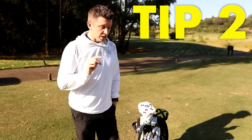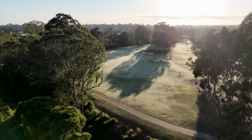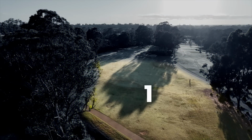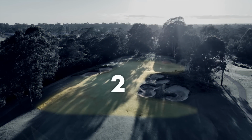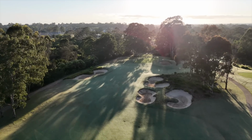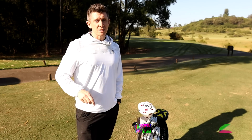Tip number 2 is like I did, plan out the hole, and don't just plan for the first shot. Try and look at it in the different phases, knowing your own game, your strengths, your weaknesses, what might happen, how you can take danger out of play and so forth. Have that plan across the hole, and then try and be positive and try and execute to your plan. Mindset's a big one here.